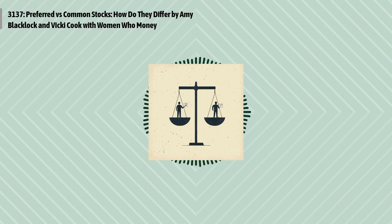No matter which class of stock you purchase, it's essential to understand what you're investing in and the risks associated with the investment. Remember to keep your total investment portfolio diversified to help mitigate your risks.